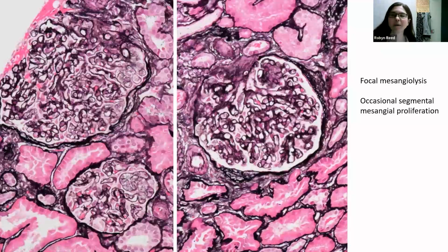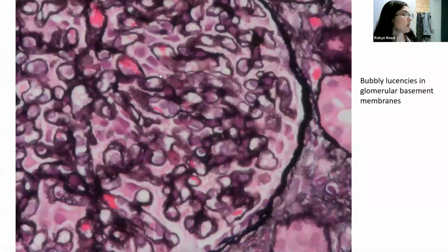When you read about familial LCAT deficiency, one of the things that you see described sometimes is aggregates of foam cells in either the interstitium or in capillaries or occasionally in glomeruli. I did not see that in this case. However, when you look at the glomerular basement membranes very closely, and the Jones stain shows this best, you begin to see areas like this, and here. Once your eyes are on, they pop out all over. There are these very characteristic punched out looking bubbly lucencies in the glomerular basement membranes in many of the glomeruli.